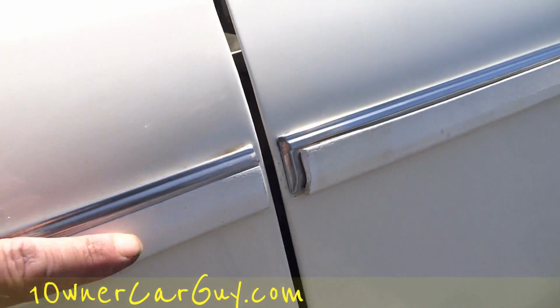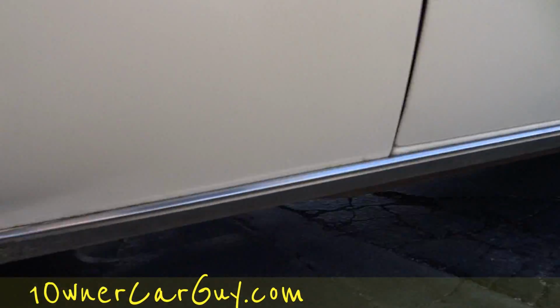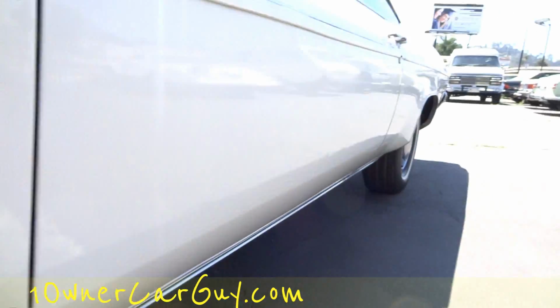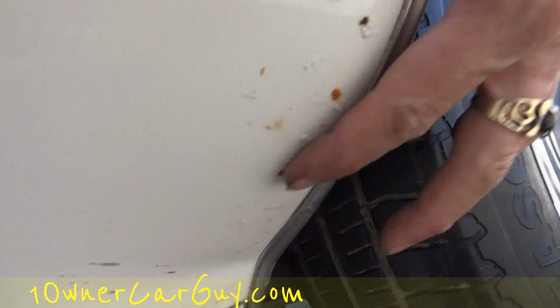They did paint this white, I'll bet. They sure did. Ain't no filler in that one. There wasn't in that back one over there. Little teeny chip right there. Little pieces starting right there. A little bubble. But nice, you can see on them all.